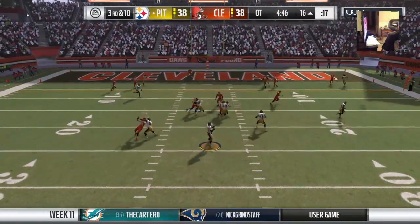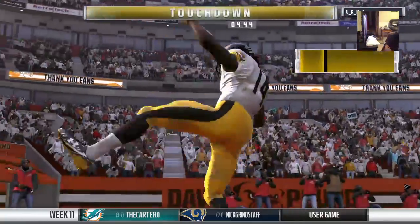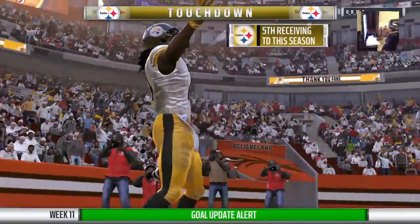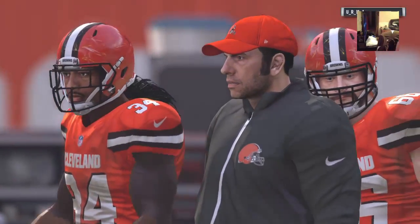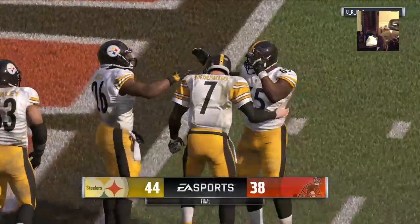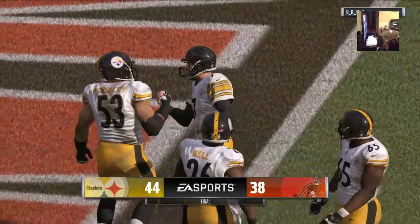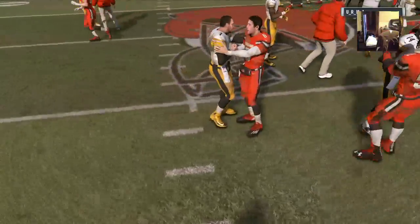On 3rd down, Roethlisberger. And this will be it's a touchdown. An absolute stunned silence here as they have come in and won it in overtime. As the fans exit back out through the turnstiles, not happy looks on their faces. Feel like they probably let this one slip away at home in overtime.